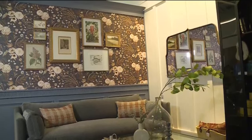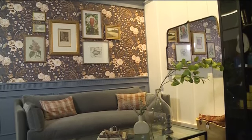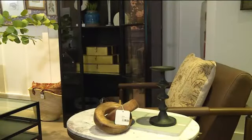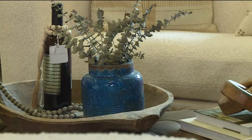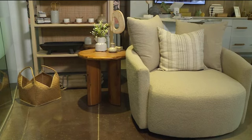Well, as you can see, wallpaper is back. It's back in a better way. Not a ton of it, not borders and all those things, but just nice touches and pops of color for sure. I love the way you've tied in all the different textures here and everything going on. So wallpaper is back. Anything else you're seeing design-wise?